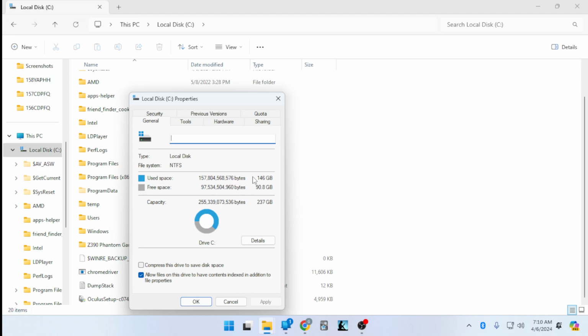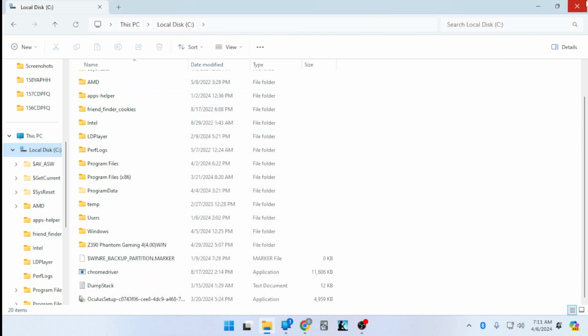So I'm trying to play Skyrim VR with mods. So just deleting that alone freed up 90 gigabytes of space. So I need to either buy a bigger drive or be more conscious of how I'm installing the mods and have them occupy less space on my disk. But probably I need another big mechanical drive on here that would make things a lot better. So yeah, just showing that.